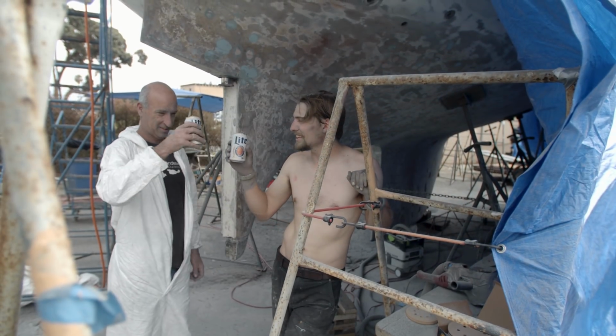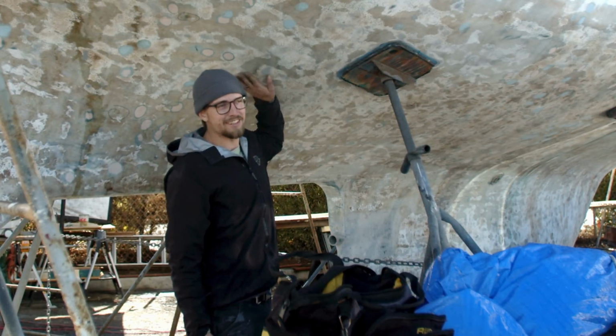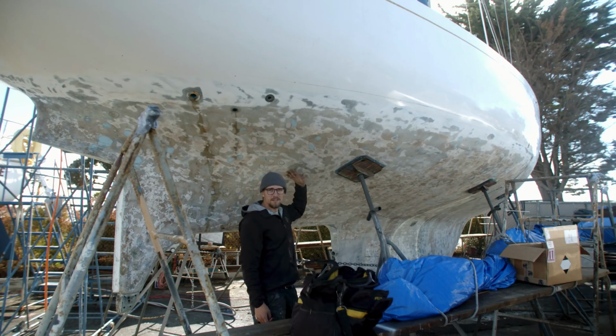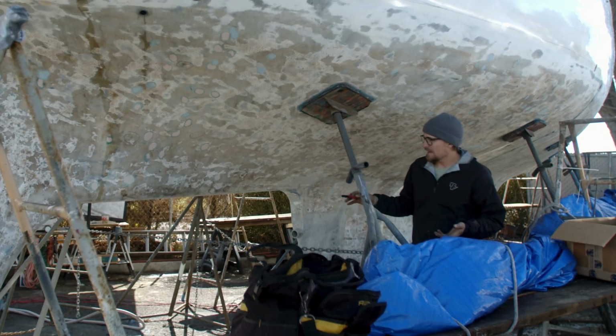Cheers! We did it today. Bottom of the boat is sanded. Huge thing to check off of our list. This has been really overdue on this boat. The last time the bottom was done was 15 years ago. So very happy to have this all done.